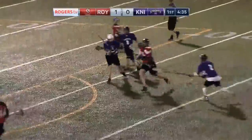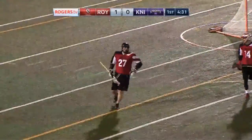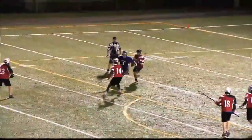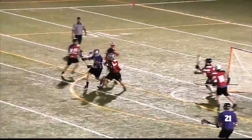Goal! The big man trying to cut right in there, and he will walk in, take a shot and score. Jake McAdam, the Royals double it up, 2-0. What a phenomenal goal by Durlign. He beat almost every defender on the field there.